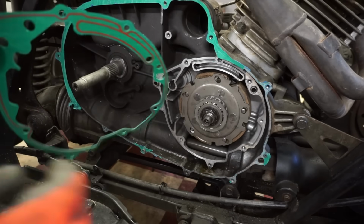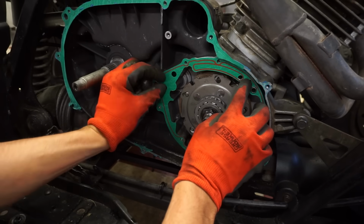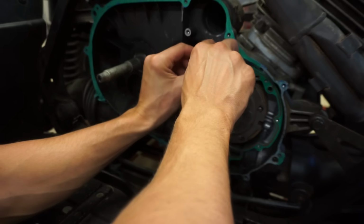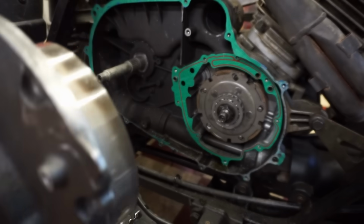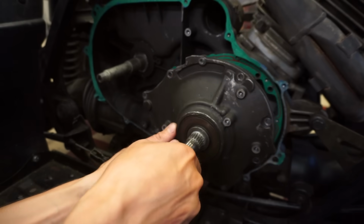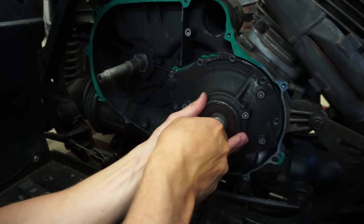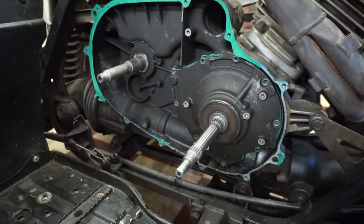Gasket going on here. It's gonna go on just like this. It just holds that down for me. Clutch hub piece on there. This is gonna go on just like this. We might have to rotate it a little bit because it's got that one-way bearing. There we go. That went on pretty smooth.